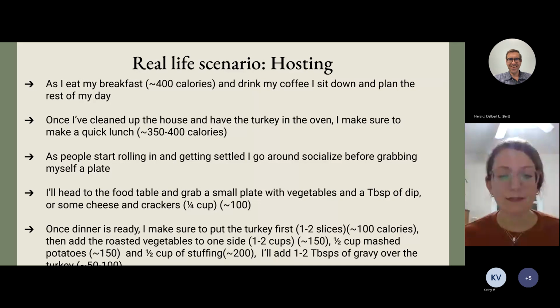And then I'll add that turkey first, about 1 to 2 slices, about 100 calories. Then I'll add the roasted vegetables to one side, making sure the turkey and the vegetables are a bigger portion of my plate. Then about half a cup of mashed potatoes and half a cup of stuffing, and then about a tablespoon or two of gravy over the turkey. And this obviously can depend on your preference of sides and things like that.